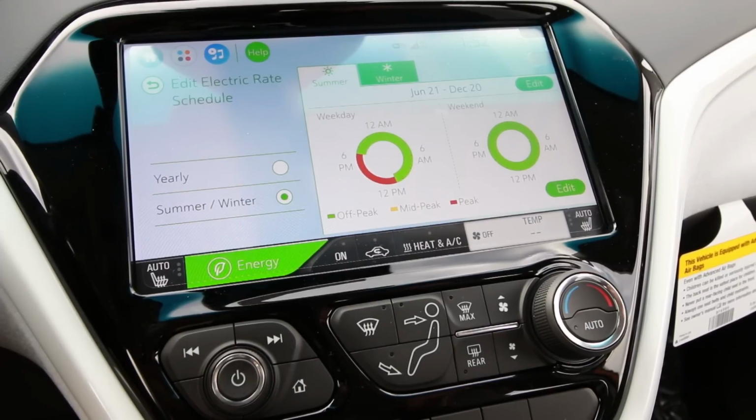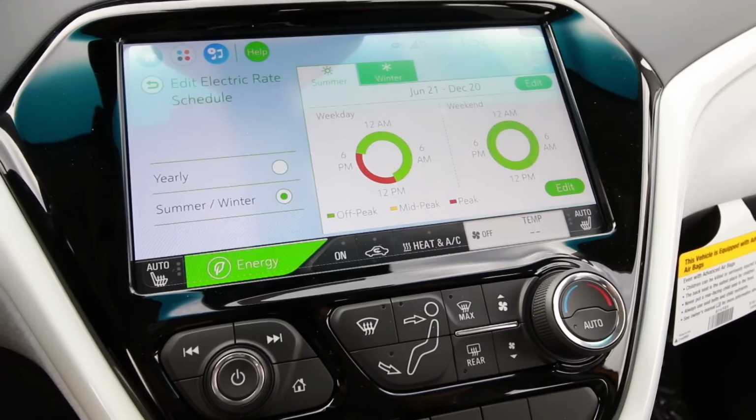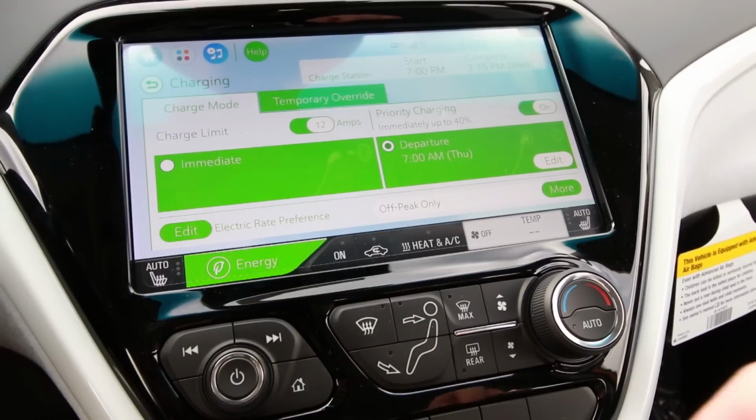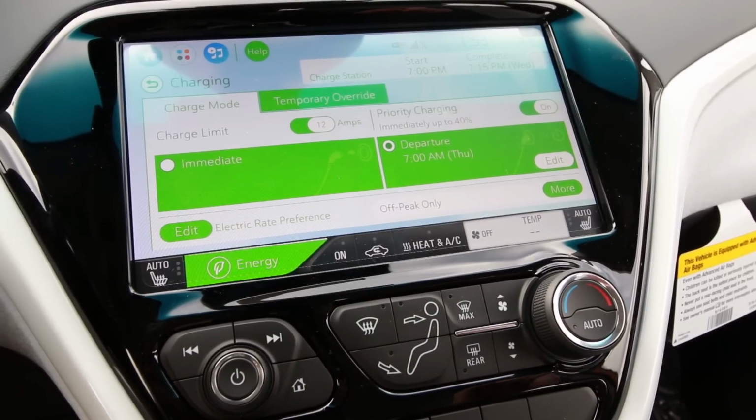Hypothetically, with a system like this, you could just punch in all the data and never have to think about it so long as you plug the car in. That's kind of neat, actually. But it's a little more in-depth than I think a lot of people would want to go.